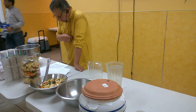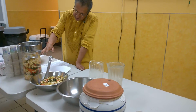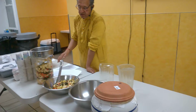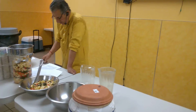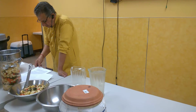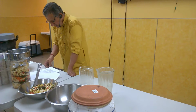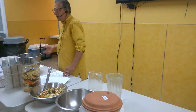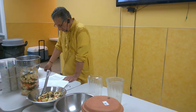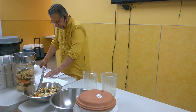And because of that particular fermentation in an anaerobic or an oxygen-free environment, positive bacteria such as lactic acid, Lactobacillus acidophilus, and others develop. Lactic acid is a natural preservative and inhibits harmful bacterial growth.